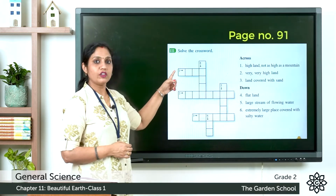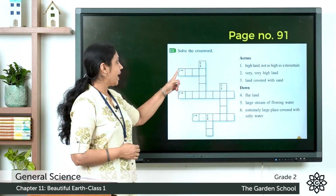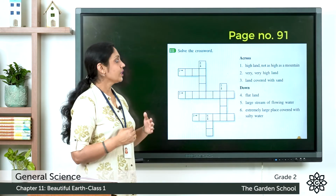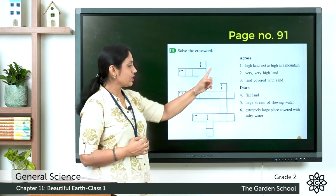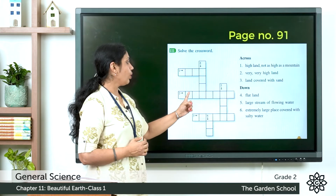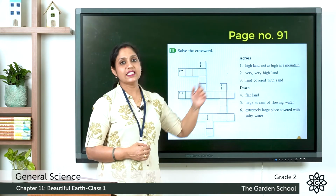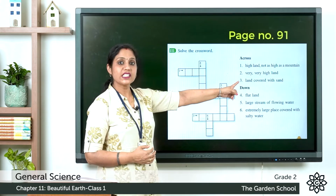So in this crossword, find out the number 1. So here it's 1 and you can write H-I-L-L. Second one, very, very high land. So what is it? It is a mountain. And where should it be written? Here, the second question. So here, 2 across. M-O-U-N-T-A-I-N. Third one, land covered with sand. So it's a desert. And where should it be written? The question number is 3 across.